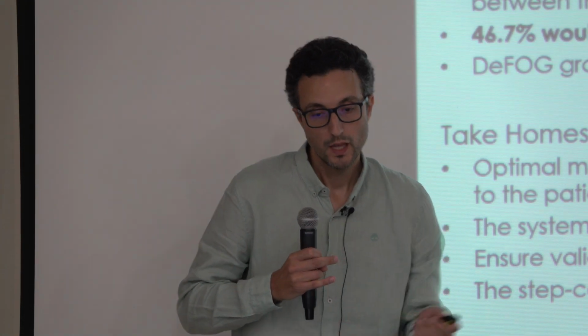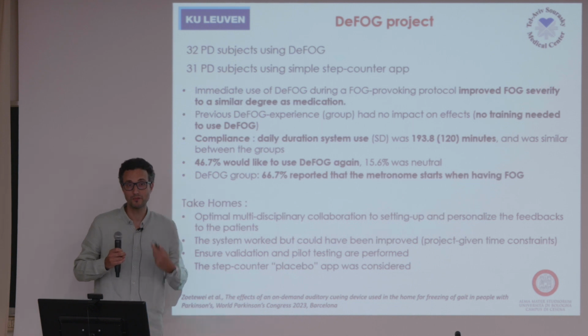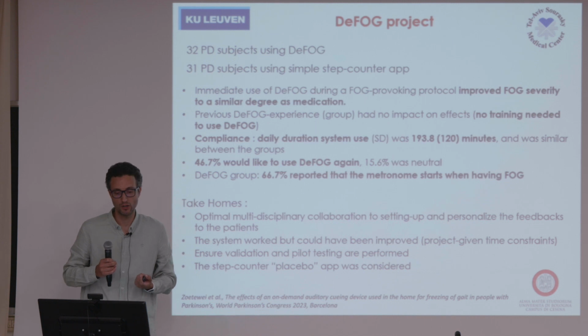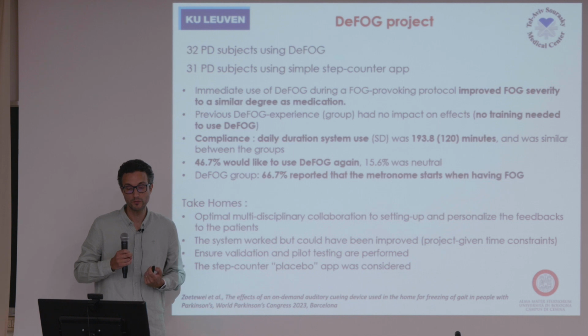Very briefly, the use of the system improved FOG severity, so it reduced this motor block, similar to the use of medication. It was used a lot by the patients. As a take-home message, I would say that the system worked but could have been improved given the time constraints of the project. So ensure validation and pilot testing are always performed.